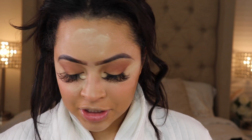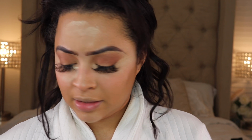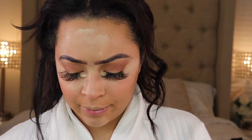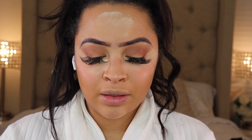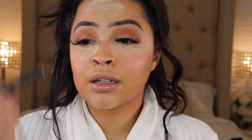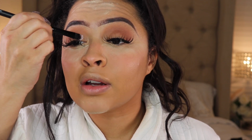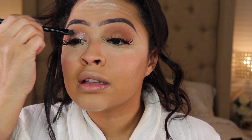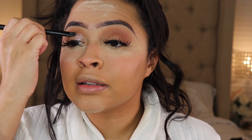I'm gonna use a flat brush for that. I'm gonna spray it with my setting spray. This is a Morphe flat brush. You can get it at Ulta. And I kind of want to give that icy look. So I'm gonna go ahead, ooh, don't get it on your lashes because it is so hard to get that glitter out of your lashes. You do not want white looking lashes.